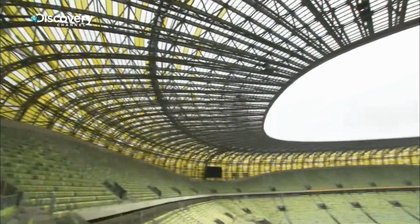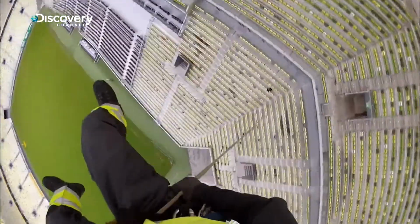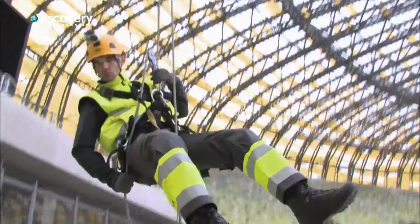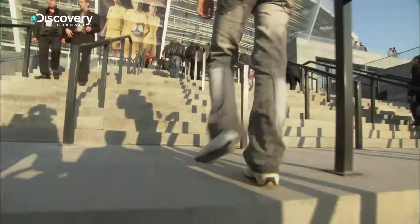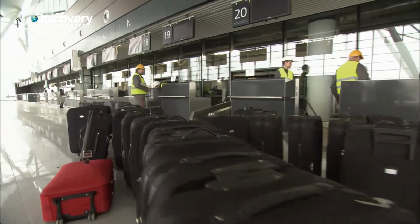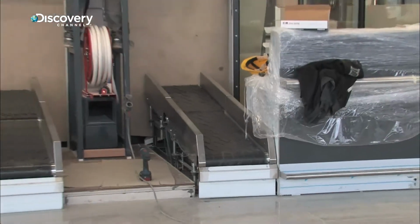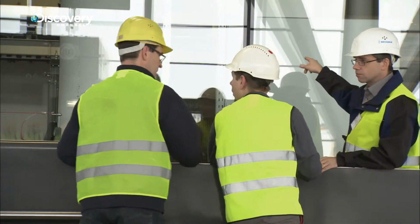Preparations for Euro 2012 did not take place only in stadiums. To allow thousands of fans to get to the matches comfortably from even the most remote parts of the world, transport services had to be extended and modernized. How was it done? By utilizing the latest technological advantages, the airports were extended and equipped with intelligent baggage handling systems.